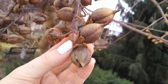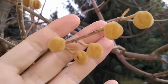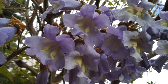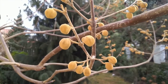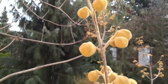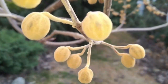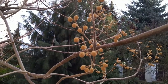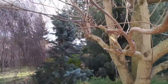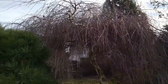These are Paulownia seeds. And these are this year's buds ready to flower. The bell-shaped violet flowers are strongly scented. It is a joy when this tree is in full bloom. There is a beautiful scent all over the place. This is beech next to it. A very nice, shady place in the summer. Wonderful to sit down below.